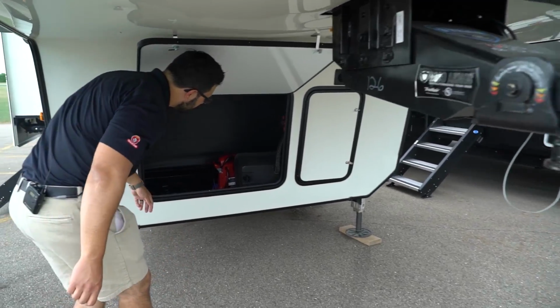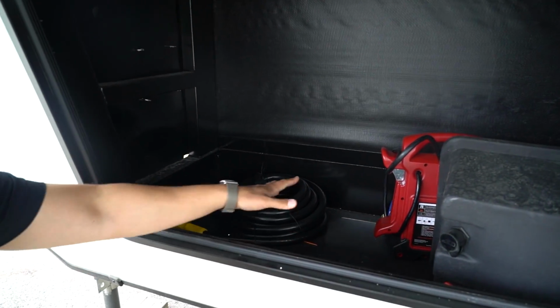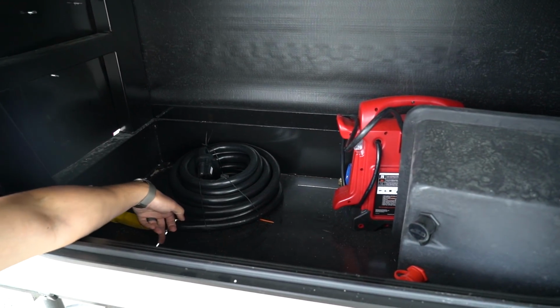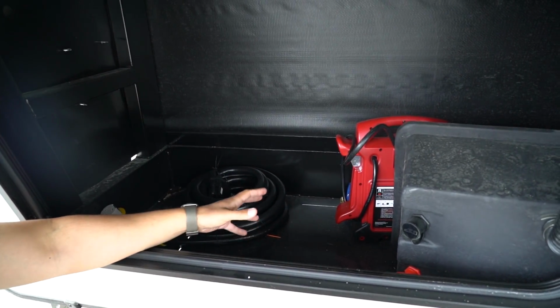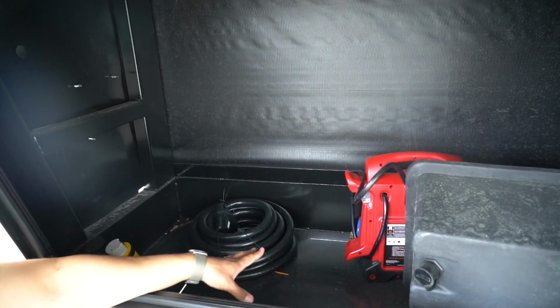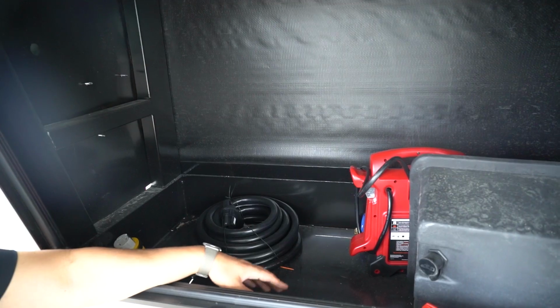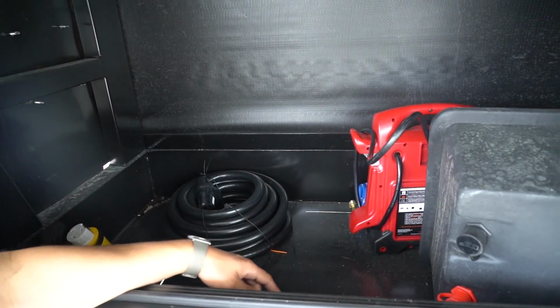When we drop down underneath, we'll take a look inside here. So a couple different things. On this one, you'll see the bottom here is already pre-cut for a generator. Folks, if you want a generator on your Montana, I highly recommend ordering it from the manufacturer that way, because to do it afterwards is a little more expensive. So if you think a generator is something you want, definitely have it ordered that way.